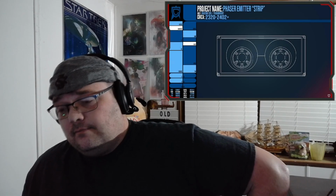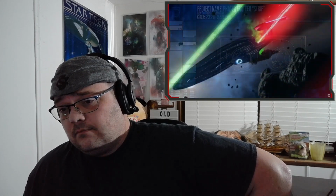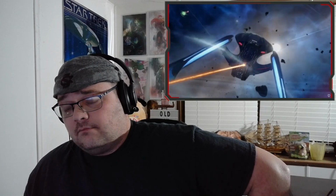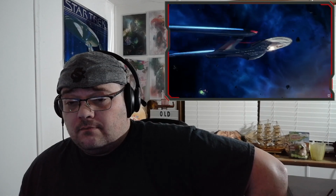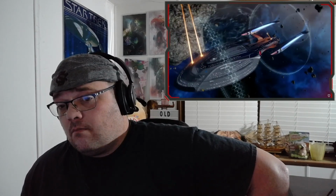These banks are completely still serviceable, and newer versions are still made and outfitted to ships, especially smaller craft like shuttles and runabouts. Additionally, the standard phaser bank would go on to be the base for the pulse phaser cannons seen on the Defiant. Right.